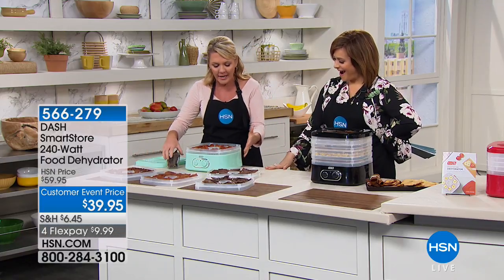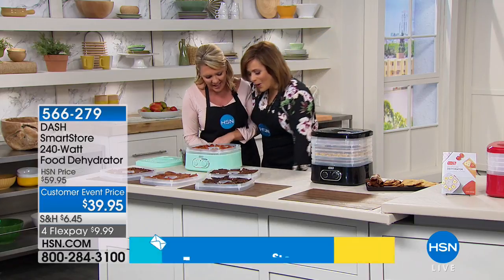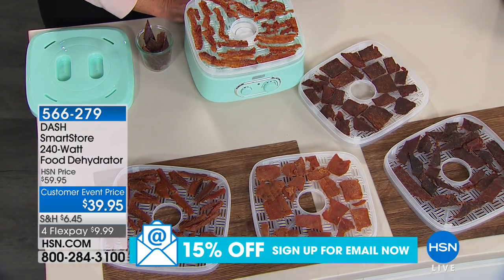Because again, with dehydrating, this is candied bacon. Okay, because then we gotta have a little fun. I'm not even listening anymore. She's like, I lost her at the bacon. Oh my gosh. Candied bacon.